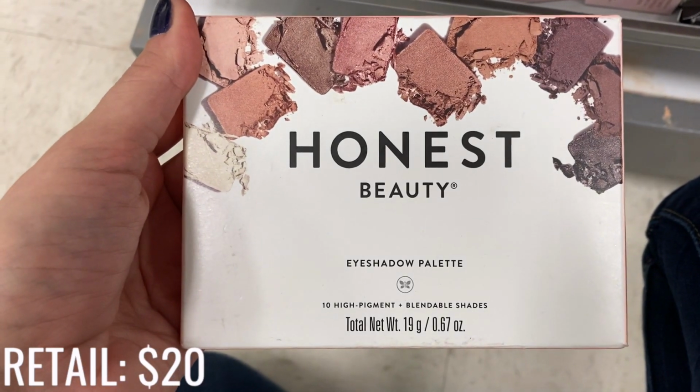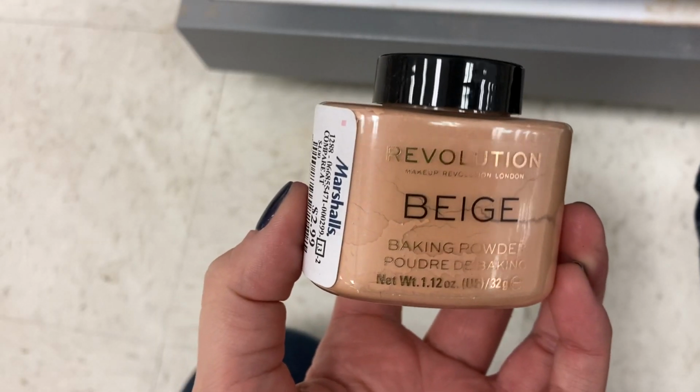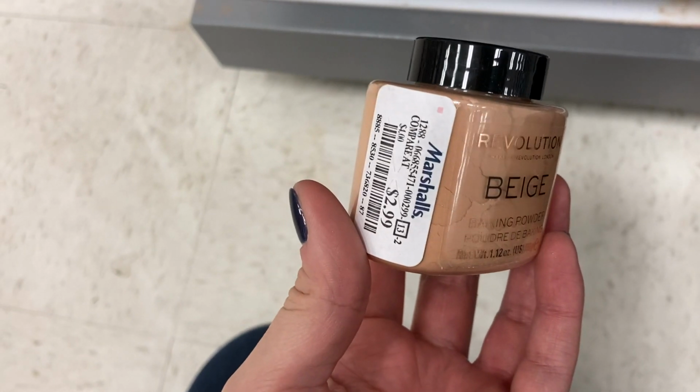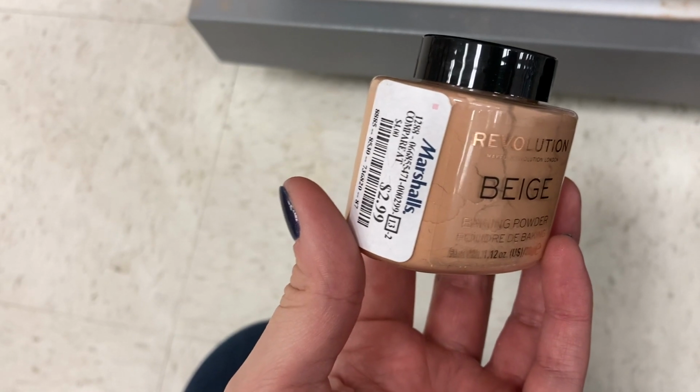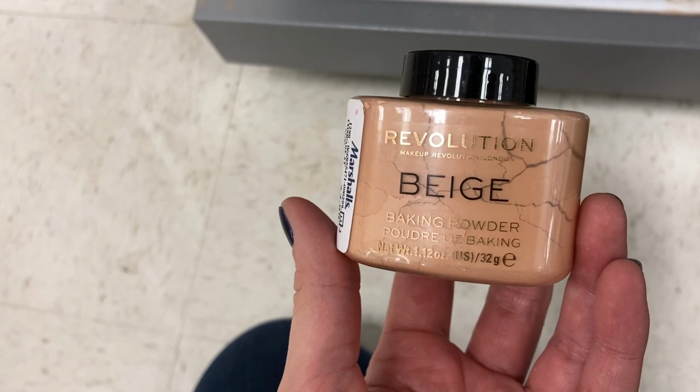Another Honest Beauty product. This is the eyeshadow palette, and this is here for $9.99. This is a pretty neutral palette. And then the Revolution Baking Powder. This is in the shade Beige, and this is here for $2.99. I don't know how I feel about this packaging for a baking powder, but it is a good price.